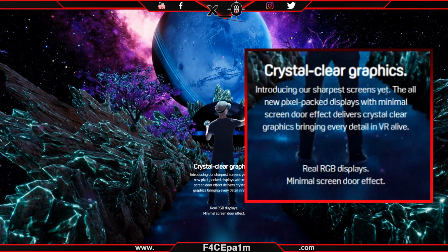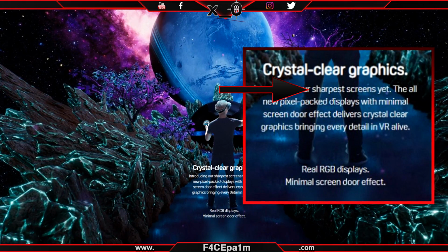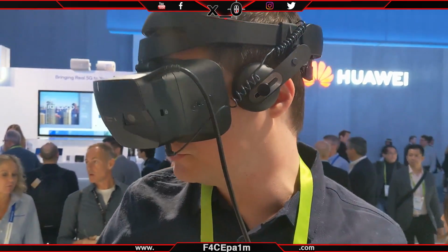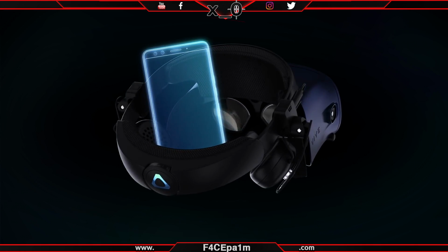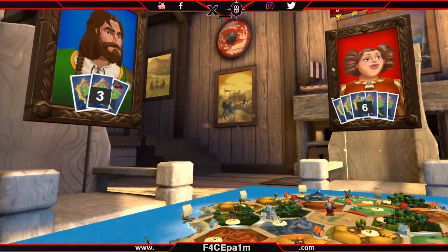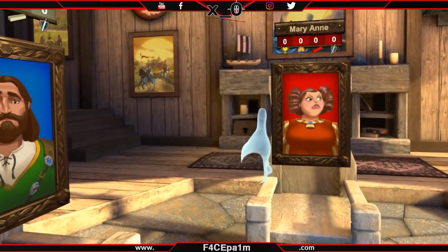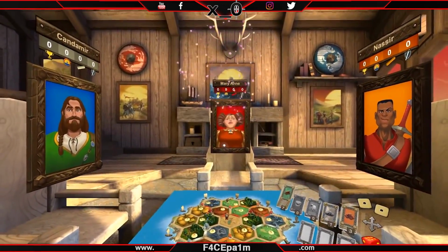And when you tie these 2 pieces of info back to HTC's claim of the sharpest screens yet and real RGB displays, it certainly lines up pretty nicely. On top of that, this reference headset connects to a mobile phone using the same single USB-C cable that HTC mentioned, which powers the headset while you're on the go and allows you to play mobile VR games and apps, or stream content like 180 videos directly over the net to the headset.